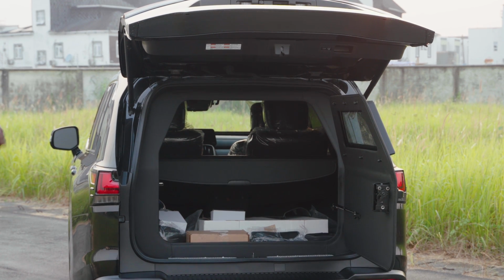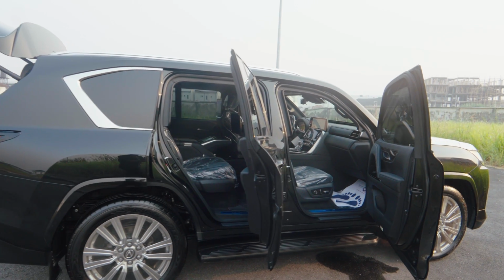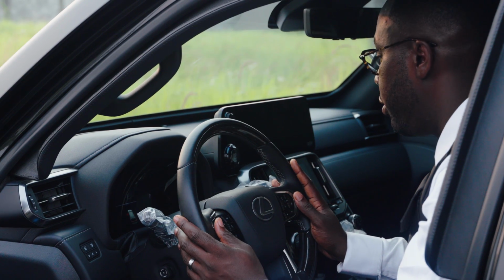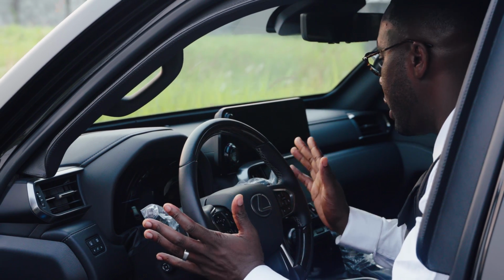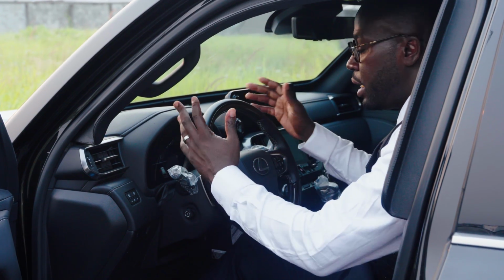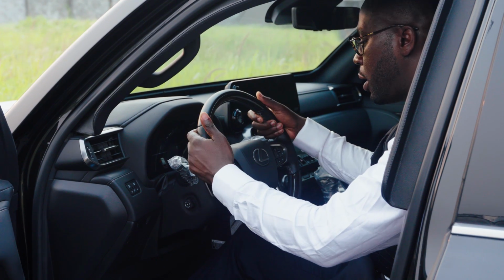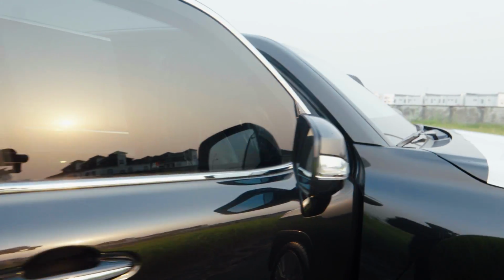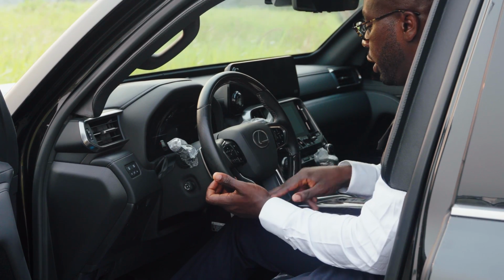So we're going to take a quick look at the interior of this vehicle in a second. So here we are in the front interior of this surprisingly beautifully crafted SUV. The steering wheel quite catches my eye for me. You've got lots of grip in and around the steering wheel. You have a nice mix of woody feels.